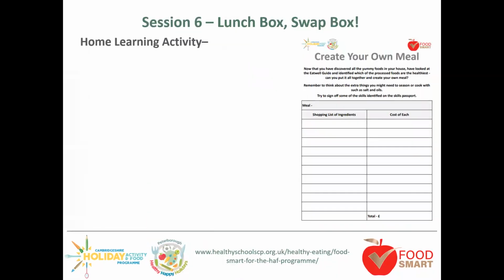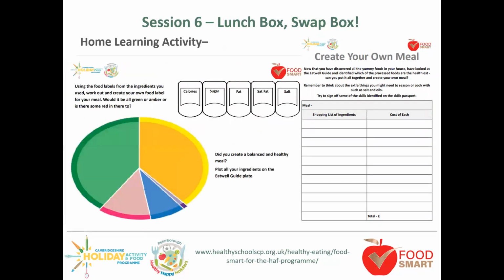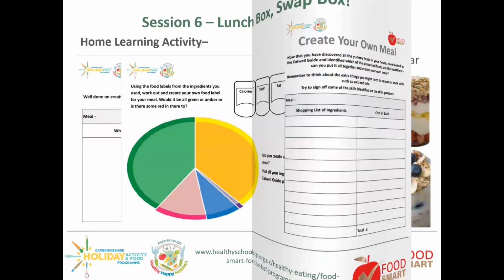So the home learning task looks at that in a meal. So getting the young person or the child to create their own meal, come up with a shopping list of ingredients, how much that would cost to create. And then once they've done that, identifying what they liked about the meal, what would they choose differently? Equally, does it meet the Eat Well guide? Was there a little bit of everything in there? Could they work out how much sugar and fat and things that they added to create that meal and how much that would cost in total? So really bringing that together and getting them to look at that in a life skill type of way.